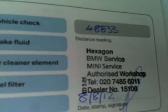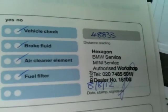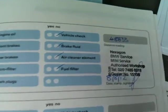We've seen the bill for that one, but this is the last service done by Hexagon in August of this year at 48,833 miles. So I can't imagine you'd need to service this again for potentially 12 months, maybe 12,000 miles, but obviously when that light appears on your dashboard, there's no way of knowing. Servicings aren't cheap, but there's no expense been spared.